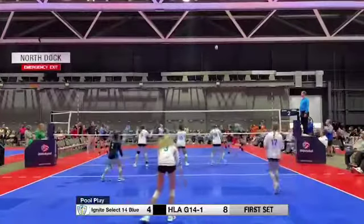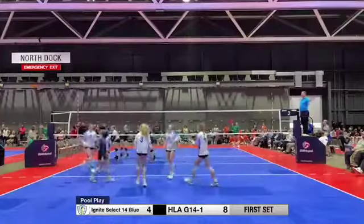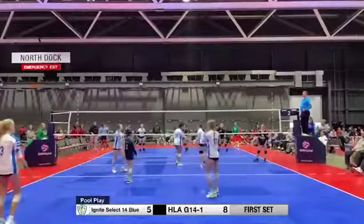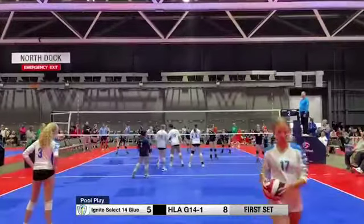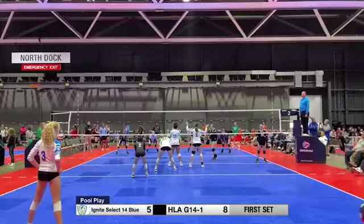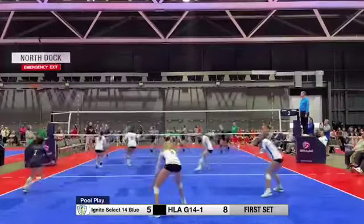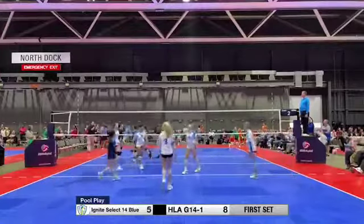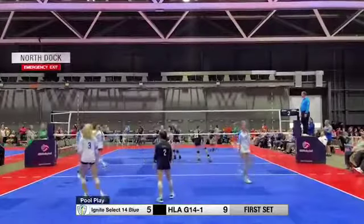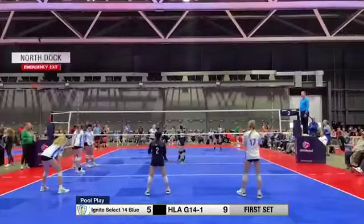Macy goes down the line. HLA pops it up. They're going to set up their backside hitter who hits it into the net. So point Ignite. Ignite has now closed to within three. Macy back to serve again, looking for more. Macy with the serve down the line. HLA in a little bit of trouble. They set up their backside, who hits it across the court. It bounces over the net and rolls and falls short of the 10-foot line. So HLA with a lucky bounce there, got the ball back.